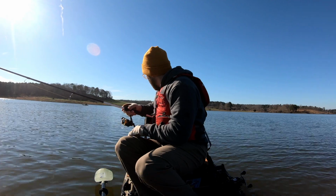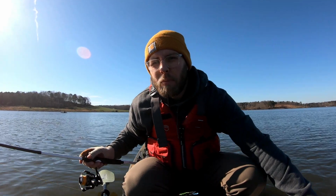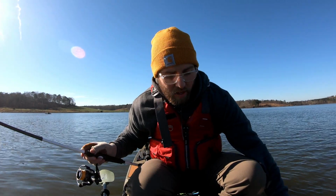Heading over to the dam. I've had enough of trying to jig with this blade bait. I'm heading over to the dam. It's just a little bit more of the style of fishing I'm comfortable with.